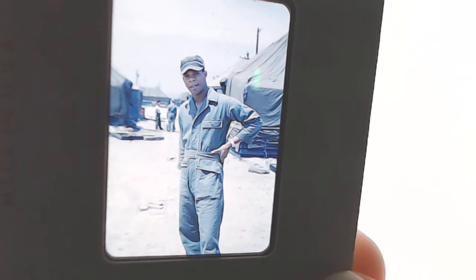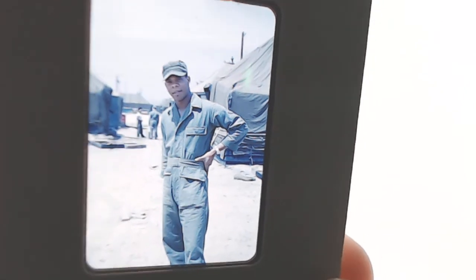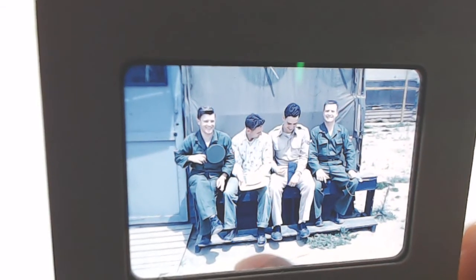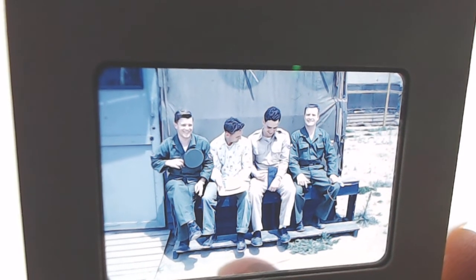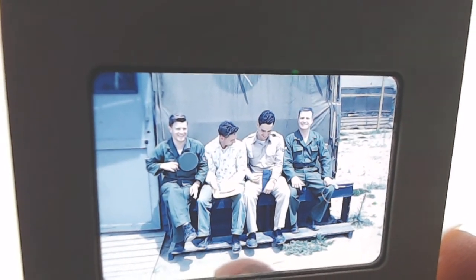So we have this African American soldier. I think that's a great image. And tell me, after looking at all of these images, what do you think? Do you think this is Korea? Do you think it's something else? Any insight would be really, really helpful. A lot of them is just like that, these guys kind of goofing around and taking pictures.